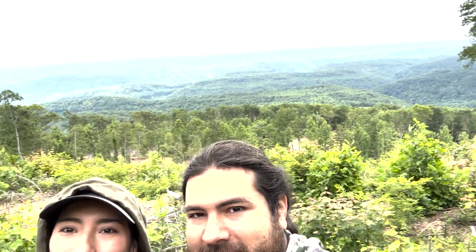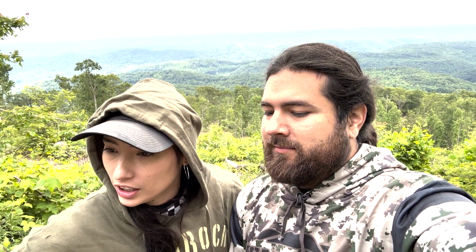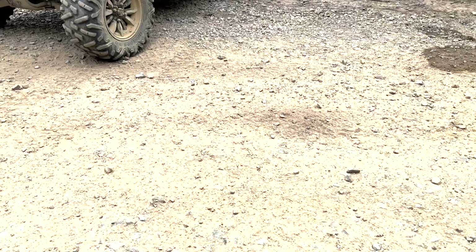Okay, so we tried going to the great overlook, but it was ultra foggy up there. So instead we found this overlook. Super nice, very beautiful. It's right off of G50, right before it turns into G53. So super nice overlook. You can see tons of mountains, and really nice out here.